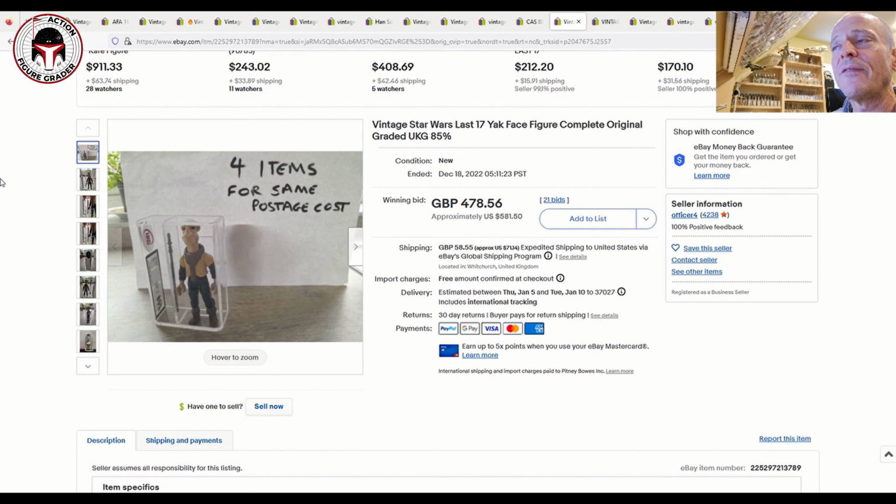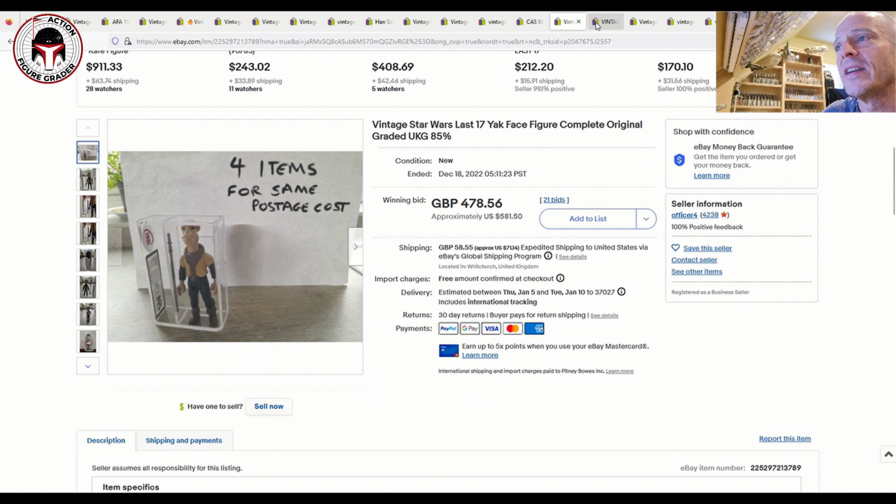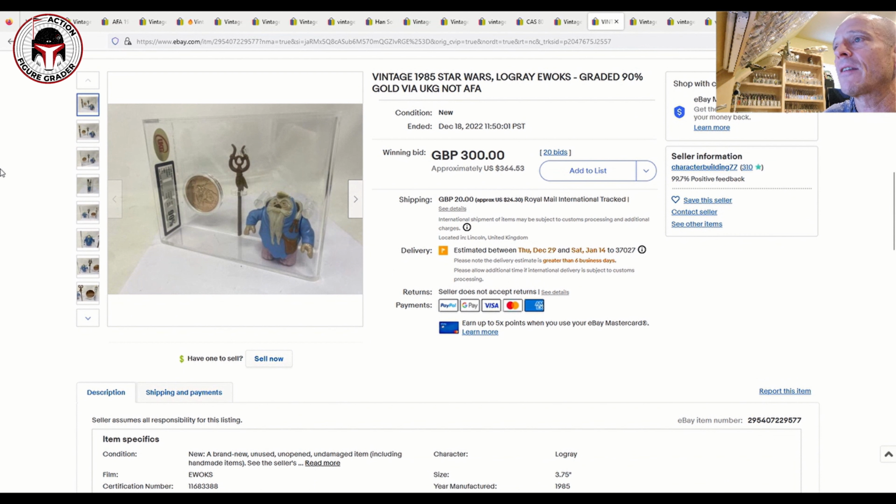Next up was a UKG 85% Last 17 Yak Face older style case. That one sold in an auction for 478 pounds on 21 bids. Lots of action on that one. That equates to about $581 US plus another $71 shipping for those of us in the US. Beautiful example, and again, we've documented some AFA 85 examples that have crossed the $1,000 to $1,100 threshold. So to get it for, let's call it 40% less than that, that's a pretty good price. $581 again took home that UKG 85% Yak Face.